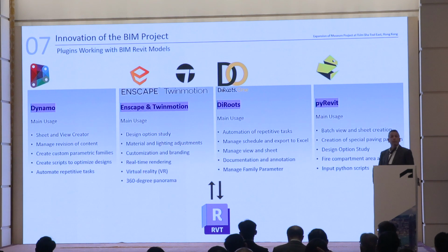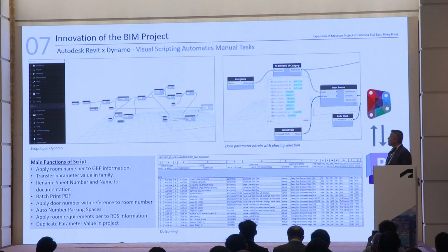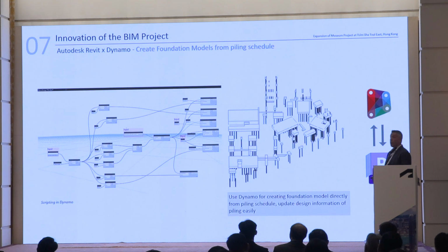We work with plugins and tools to make our work more efficient. Autodesk Revit cross Dynamo provides us visual scripting to automate manual tasks. And in the end, it provides a better project if we can reduce the iteration of extra work. For example, visual scripting can assist us to check statutory requirements, such as means of escape travel distances, or create foundation models from a piling schedule.